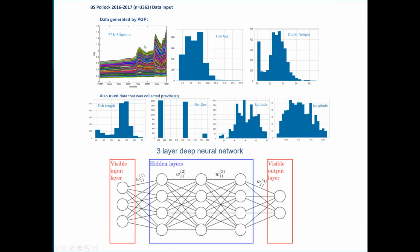I want to talk a little bit about how this was set up. In this case, not only did we use the spectra from the original work, but we also added a number of different attributes that created a 3-layer deep neural network. So we incorporated not only spectral data to estimate fish age, but spectral data and otolith weight and fish length and fish sex and latitude and longitude. What we're doing is basically taking these other attributes and putting them into the hidden layers of the deep neural network and allowing the machine learning algorithm to sort out the most meaningful and connected interrelationships between these different layers.